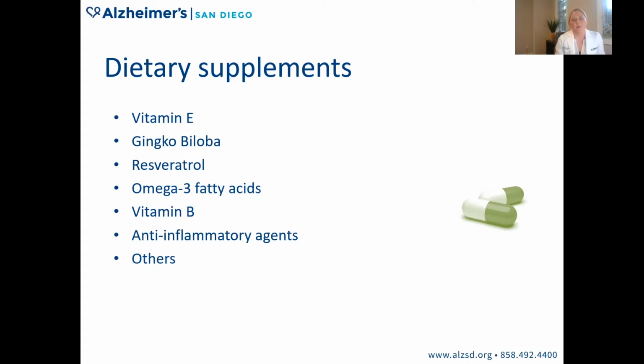And buying them online is often not the appropriate place to buy them, as long as it's from, again, a validated pharmacy. But we can talk about that in the Q&A later. So let's dive into some of the vitamins and supplements that are commonly linked to use in this population.